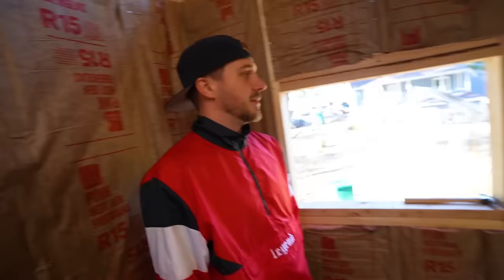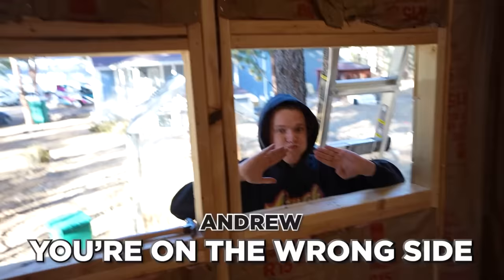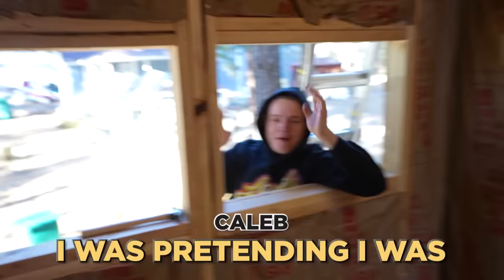And this is going to become an aquarium. We are standing in what is about to be water. Imagine standing in here. There's fish all around you. You're in a scuba suit. Next level legendary. You're on the wrong side. Oh, that doesn't make sense now. The viewers are confused. That was pretending I was in the tree house.